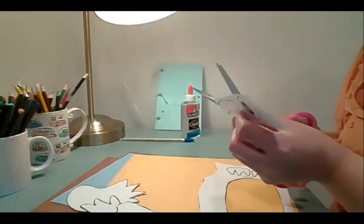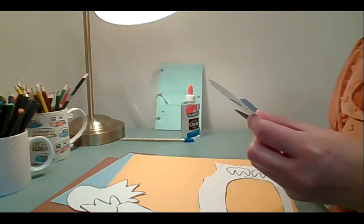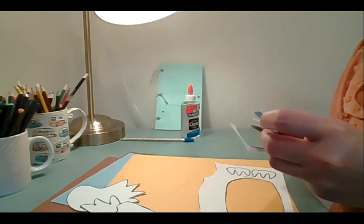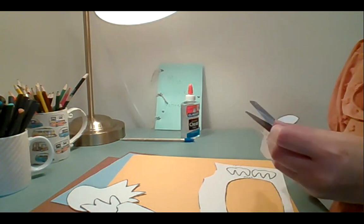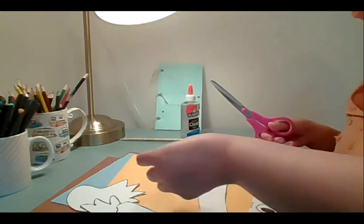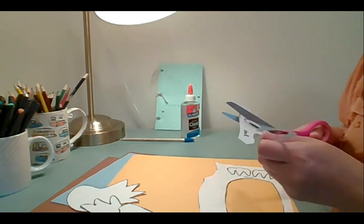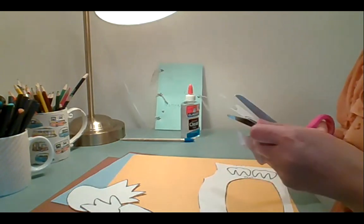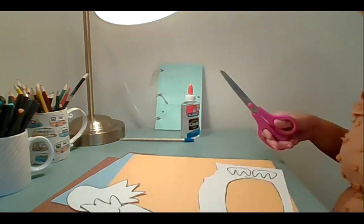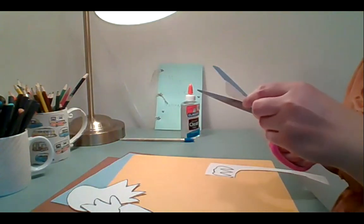So many pieces. I have never been to Great Smoky Mountains National Park. I have been to Crater Lake and Yellowstone before, but not Great Smokies. So I hope that one day I'll get to go there and check it out. It looks pretty cool. Okay, I just got to have my feet left.